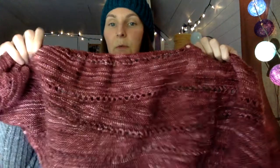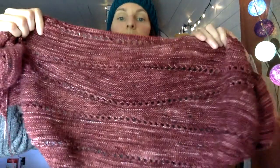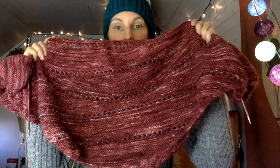So this is a fingering weight yarn from Homespun House. You guys know how much I love Molly. This is her Cashmerino fingering in the color Lincoln. And I'm using a size US 4. In the pattern, I believe it calls for a US 6. And so that's why I started thinking, was this written for DK?